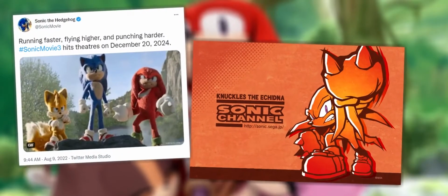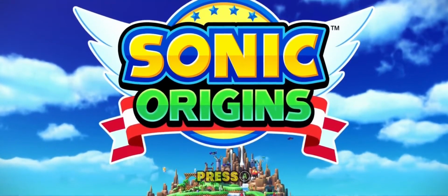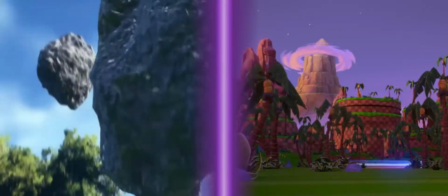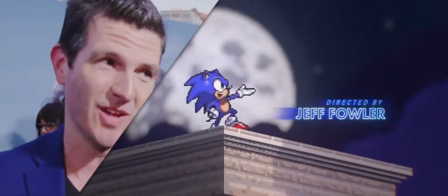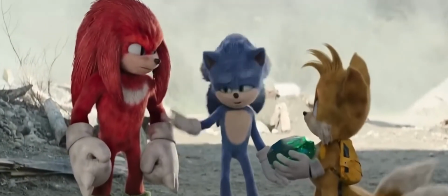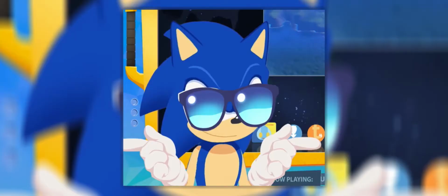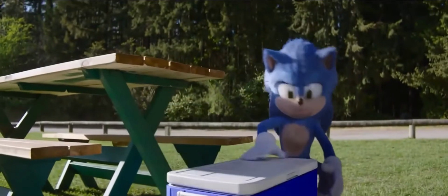With the future Sonic Movie 3 and Knuckles series in development, Origins now out, along with Frontiers and Prime both releasing later this year, Sonic's future continues to look brighter than ever, and I couldn't be more excited to see where Jeff Fowler, Paramount, and Sega take the Sonic the Hedgehog franchise from here. With that said, now you know why Sonic the Hedgehog 2 is everything I've ever wanted.